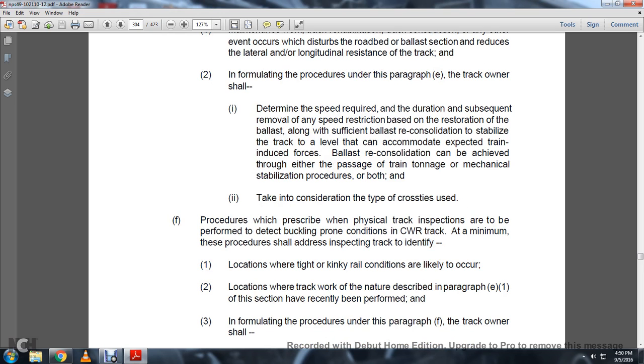2. Take into consideration the type of cross ties used after the procedure prescribed, with the physical track inspection to be performed considering deflecting, buckling-prone conditions of the continuous welded rail. At a minimum, these procedures shall address the inspection of the track, identifying 1. The location and type of the kinky rail conditions likely to occur. 2. Locations where the track work of the nature described in paragraph E1 of this section has recently been performed.